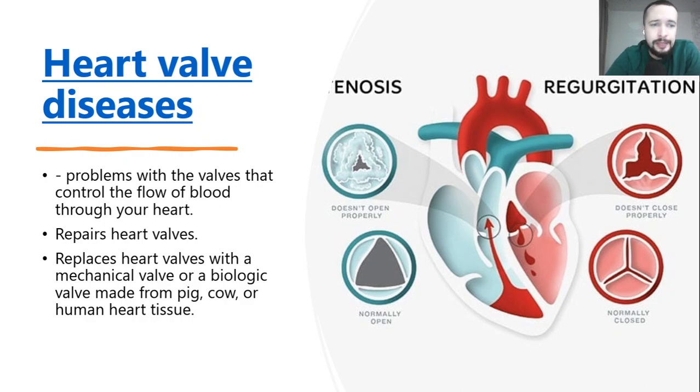Heart valve disease. Problems with the valves that control the flow of blood through your heart. The surgeon repairs heart valves, or replaces them with a mechanical valve or a biologic valve made from pig, cow or human heart tissue. In the picture you see the stenosis, where the valve doesn't open properly, and there you see a normal open valve. Regurgitation, where the valve doesn't close properly, and the normal closed valve.